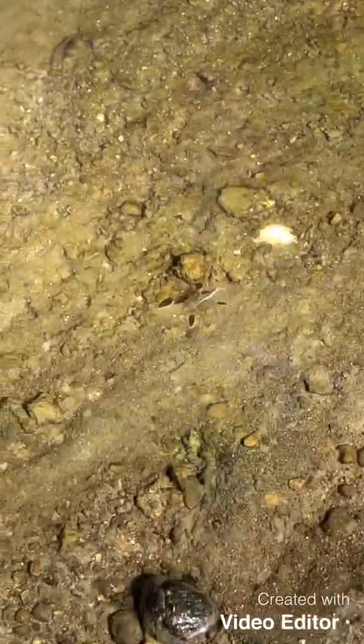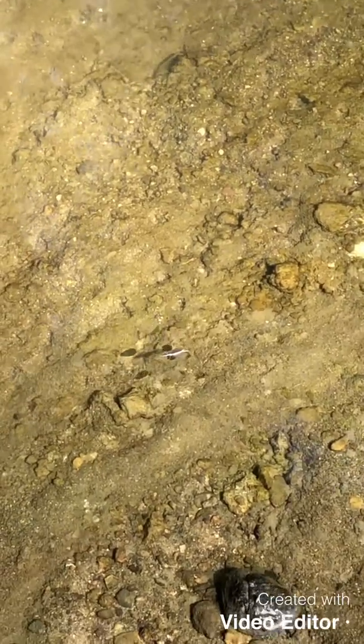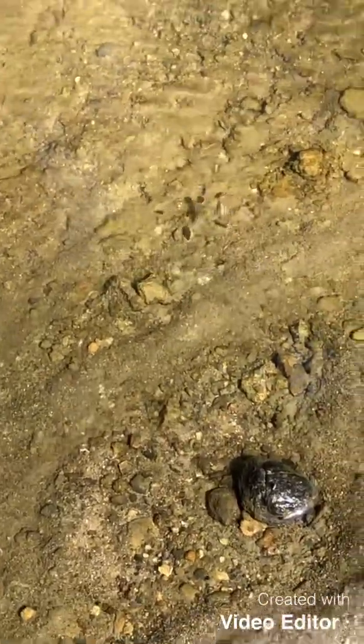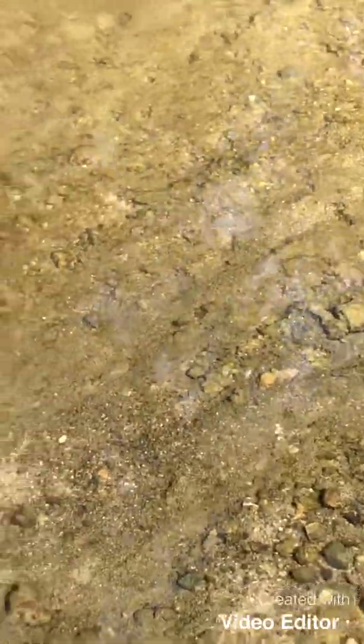So right here you can see a water strider. They just balance on top of the water. Those black spots that you see are actually the shadow of the feet of the water strider that are on the bottom of the creek. So the strider just stays on top of the water and it just hovers around, kind of moving in the current. And they are really cool animals.